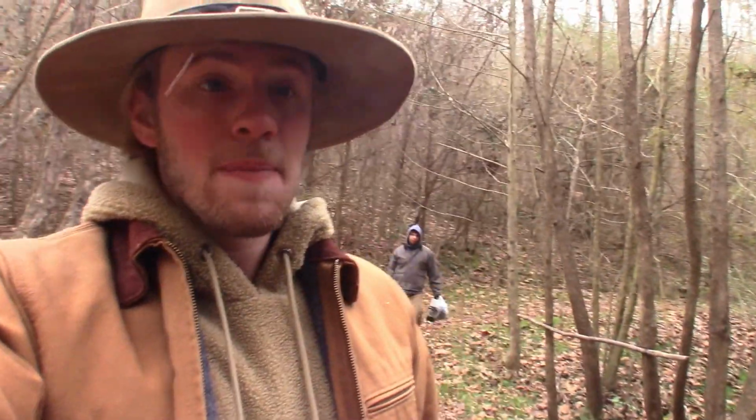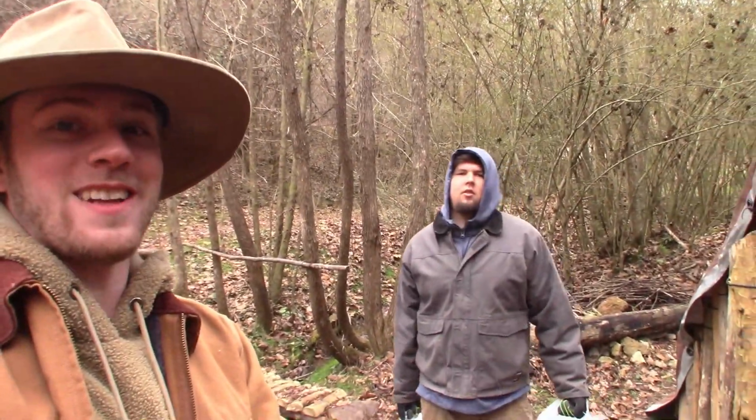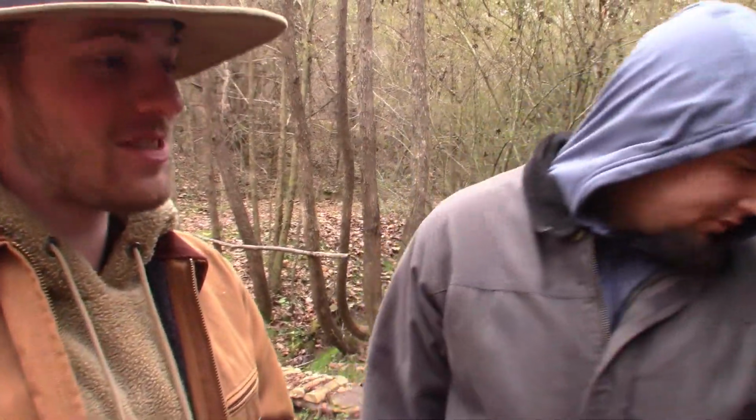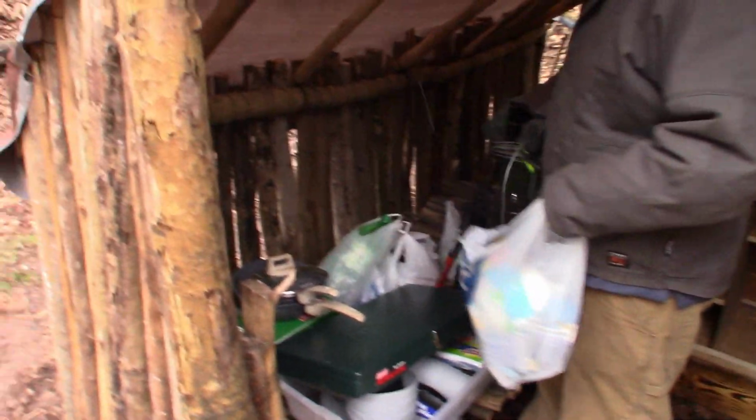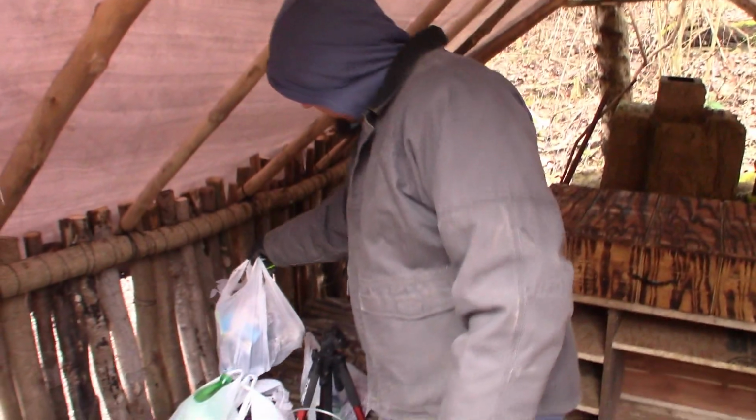But right now, we are going to stock the chuck wagon, son. This is all the stuff that goes in the chuck wagon. Yeah, and I'm the only one that's been carrying it.